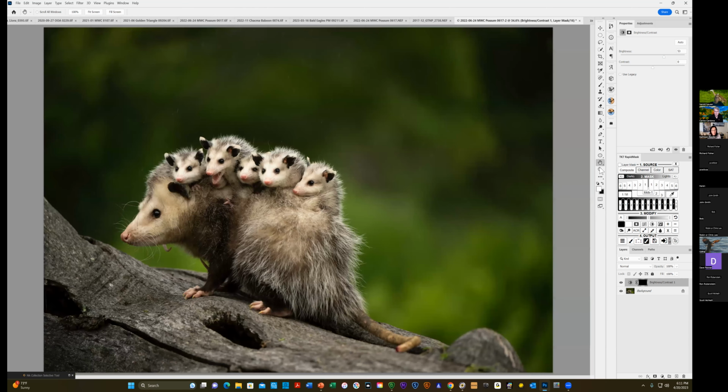And now I've got it on, but if I turn it off, you can see what an impact that makes. And I can always choose to slide it a little bit more to bring out even more. So I've got it now at 75 on the brightness, but what an impact just that small adjustment makes.